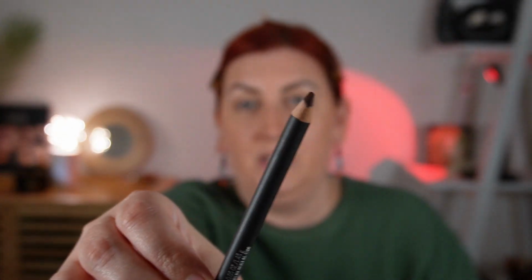So I am going to line first, and this is Chestnut by MAC. It's a nice brown pencil, very dark brown. And I'm just going to line with that. There we go. And then we're going to put this on. I don't know what this shade is called. It doesn't have a name. We're just going to call it Dark Freddy. Ooh, it's like a wine colour. I really like that. That's really lovely. That's definitely an Ashley lip.